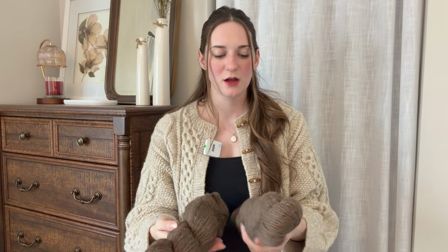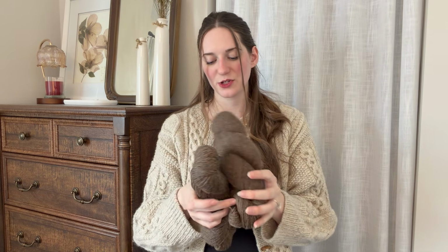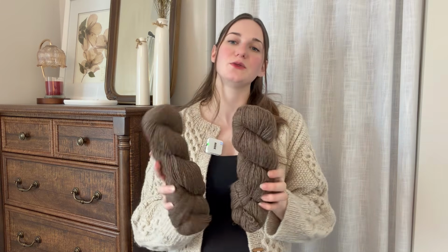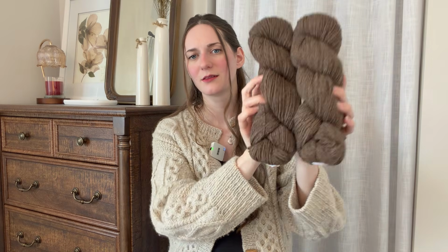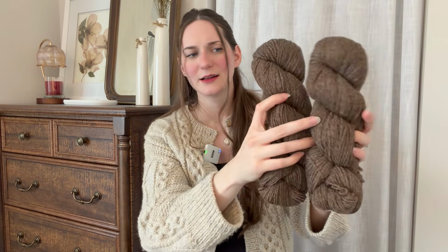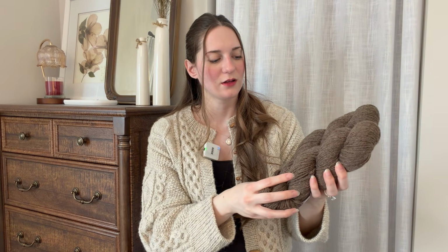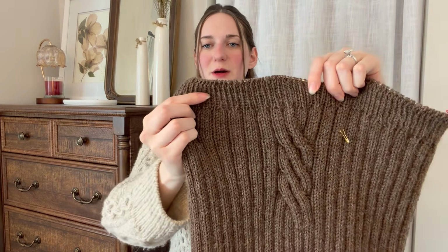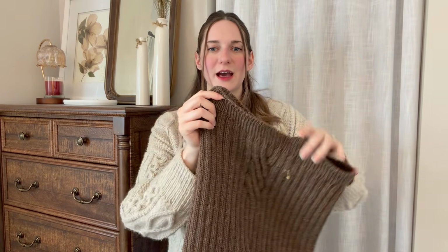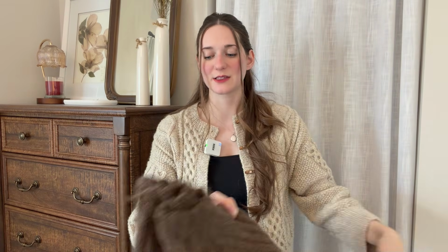So these are this skein, which one? One of these skeins is from the original dye lot that I bought and have been knitting in. And one of these skeins is from the new dye lot. But I think they're fine. It's undyed, so how much different could it really be? I already joined probably halfway through the ribbing here. I don't see a difference. I guess we'll find out when I go to do the sleeves and the neckline.